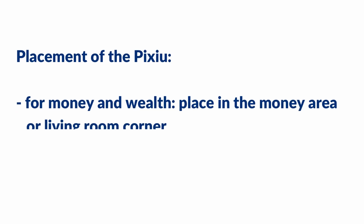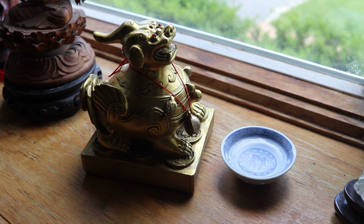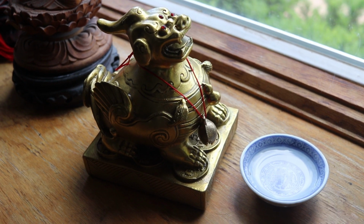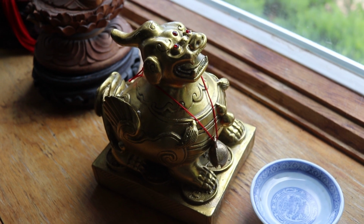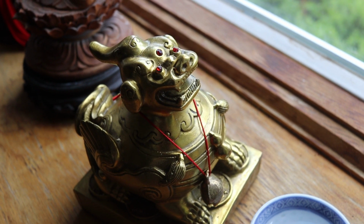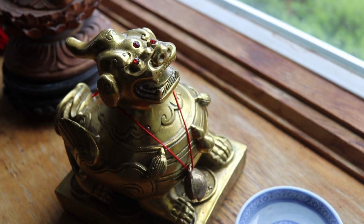and especially the money corner. The basic money corner is the one in the living room, in the far corner when you just walk in from the entrance. And we want to place the Pixiu so the head is facing outdoors or facing the entrance. That just means the Pixiu is going out to get money for you.